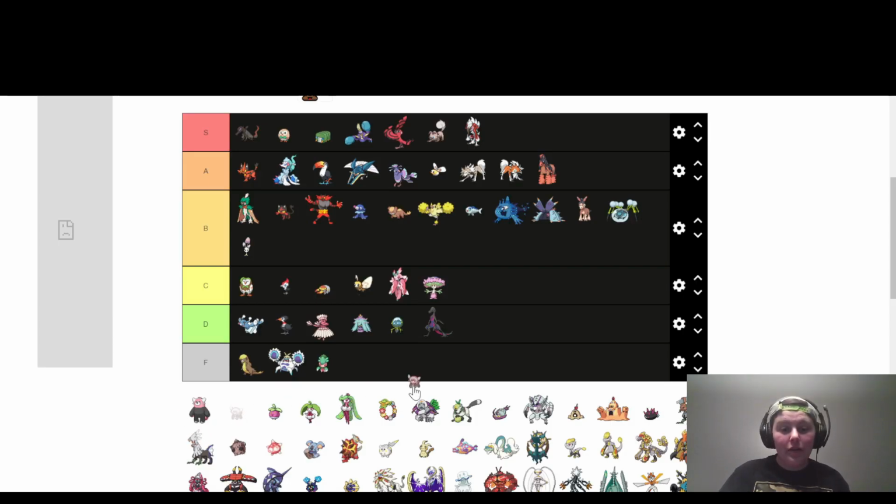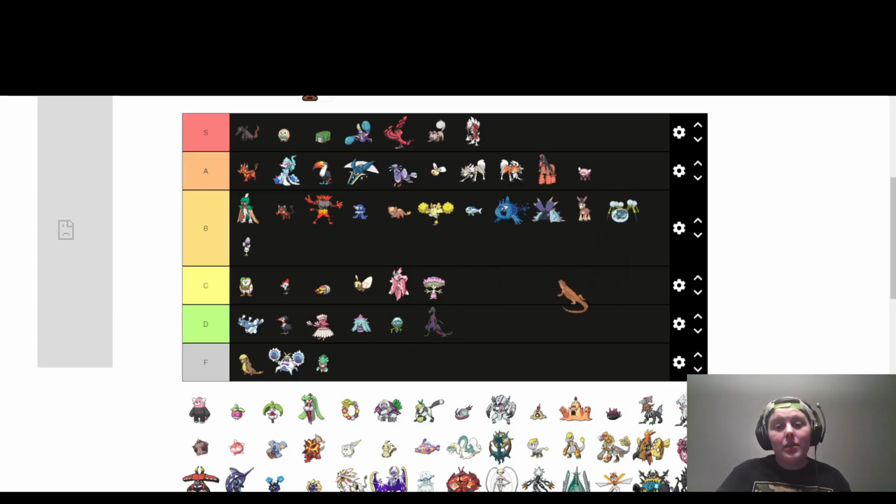Then we've got Stuffle. Stuffle's very cute. The one thing I hate is that it has a tag on its back, like an actual plushie. It has a tag sticking out the back. That is really stupid to me. But if I ignore that part of it, it is a super adorable design.